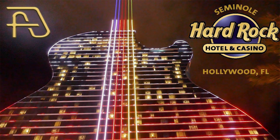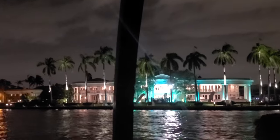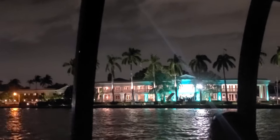Pointing out the lightning you see going up into the sky is from the Seminole Hard Rock Guitar Hotel. Be sure to check out my video about it, where I covered the grand opening. You get to see some familiar faces such as Johnny Depp and Morgan Freeman there as well. There is the famous White House. The other night on Wednesday it was all orange, and it seemed like there was some function in Denison. I forgot to ask about that, so I'll be sure to ask about that tomorrow.